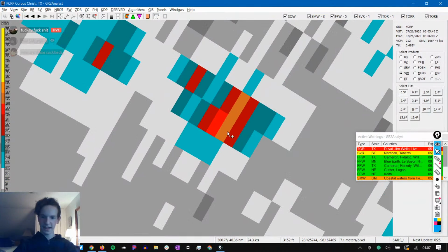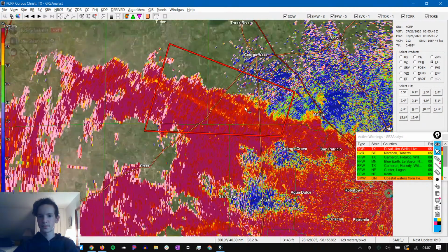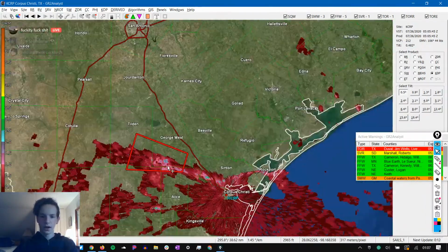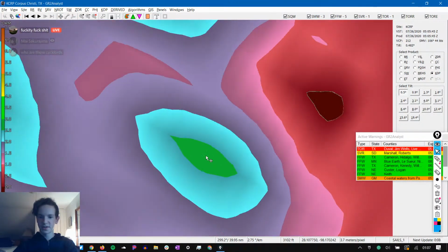So it could indicate something trying to lower. I don't know. It's a safe bet. Really not a whole lot on KDP, considering that everything that is in this storm is coming to the ground.